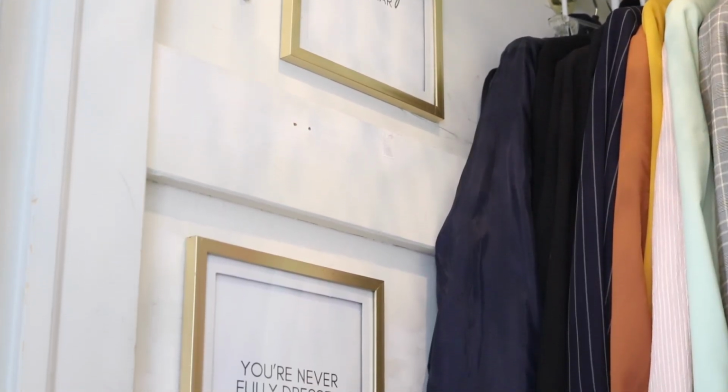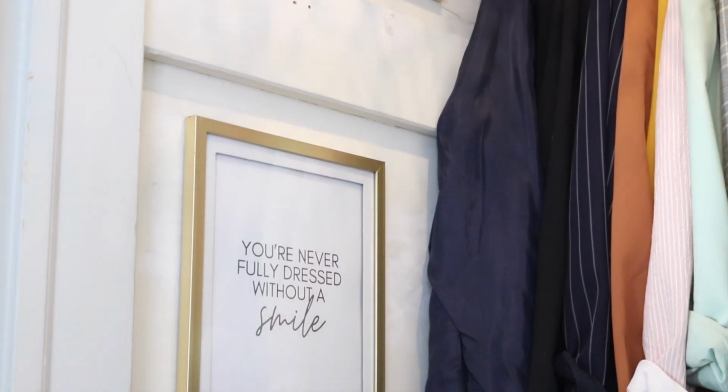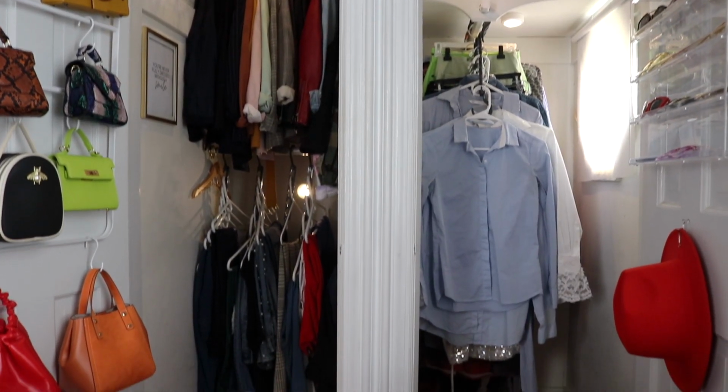I also added just these 2 little quotes that I thought were cute, just to give a little bit of pizzazz to the closet and use up that empty wall space. And this is the final reveal.